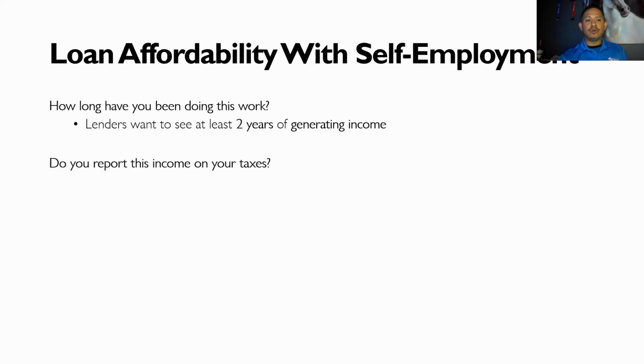Now you have to ask, do you report this income on your taxes? If you're going to be using it to qualify for a mortgage, the lender is going to require that you report it on your taxes. Again, that is the only way that they're validating that what you're telling them that you have as income is actually true, right? And the only way that they can verify that is if you file it on your taxes. If so, you have to declare it as a business income and a business loss. Take note of those two, business income and business loss, because that will affect your overall income.